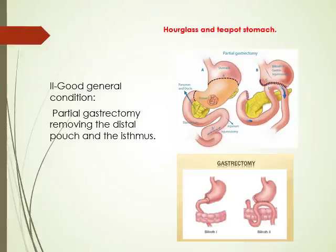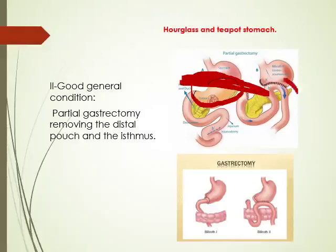In case of good general condition, partial gastrectomy by removing the distal pouch and the isthmus would be beneficial. Then you can choose any maneuver to re-establish continuity of gastrointestinal tract. In this figure, partial gastrectomy can be done if we consider this is the level of cicatrized ulcer, so partial gastrectomy can be done, and then gastrojejunostomy to re-establish continuity. We will erase all this.